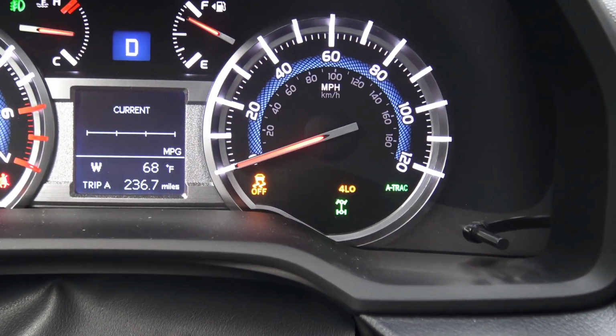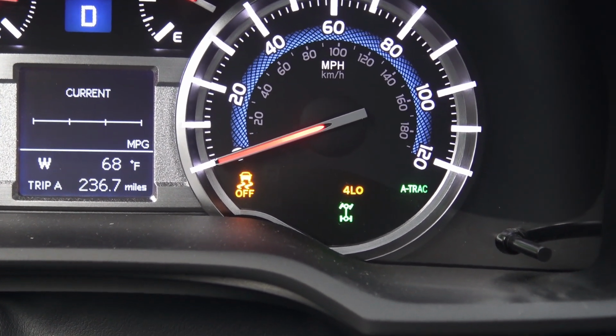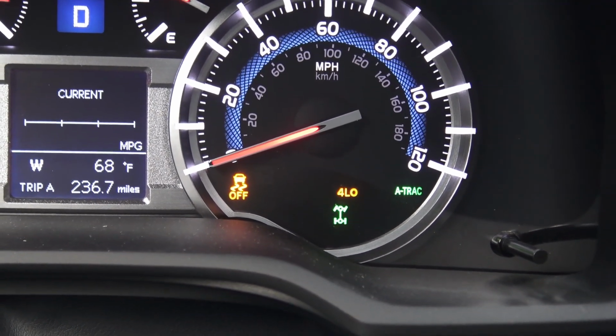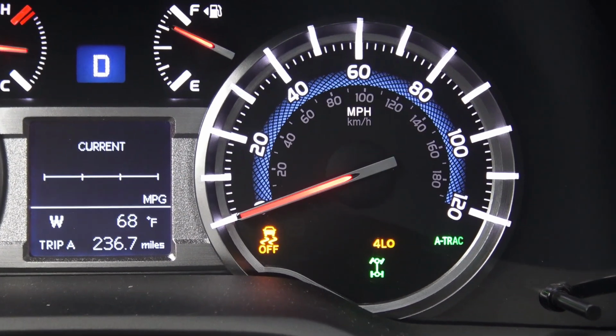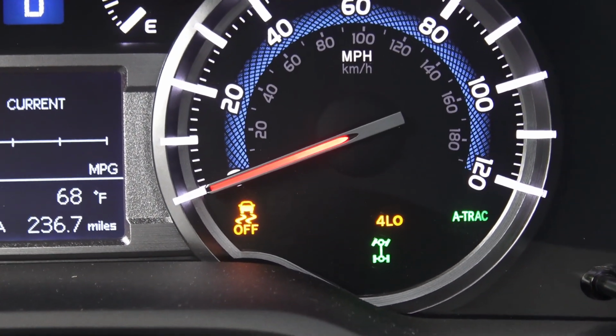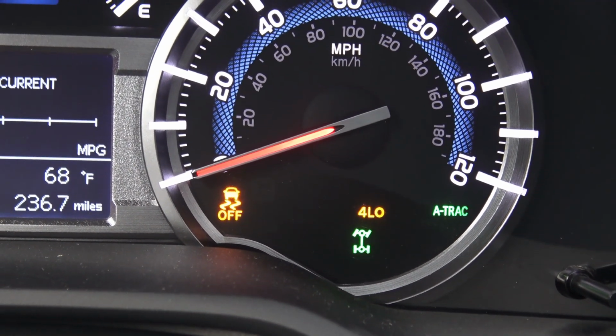Well, we just went through pretty big rocks. I'm just using the 4 low and A-Track, the traction control, to get me through it. Later on, I'll probably have to use the crawl. We'll see what happens. This is a pretty tough road. This is mid-St. Vrain off the Bunt School Road at the very south end.